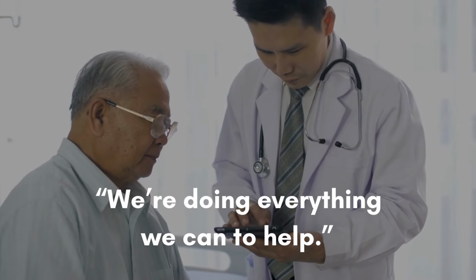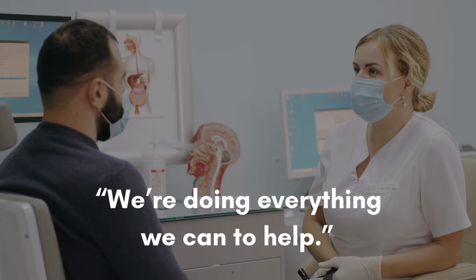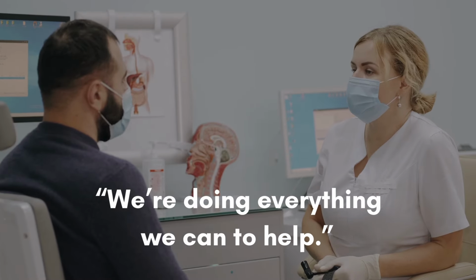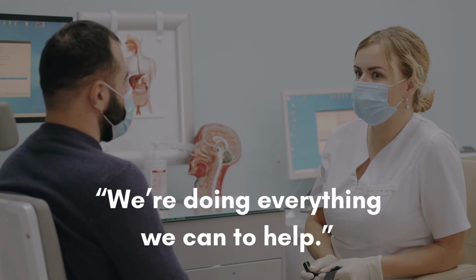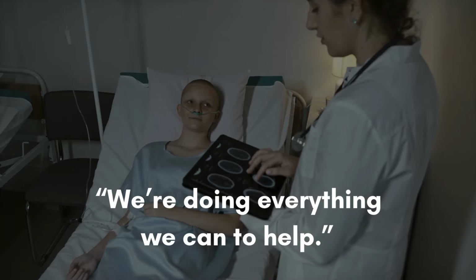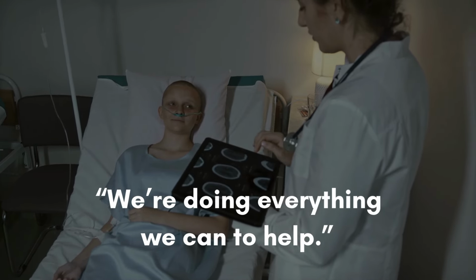We're doing everything we can to help. This sentence can bring reassurance in tense moments. It helps patients know that even if something can't be fixed instantly, action is being taken. And we say "we" here to reflect the whole team's effort.